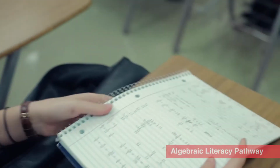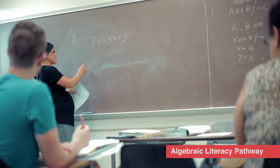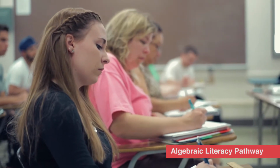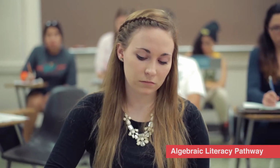The first one is an algebraic literacy pathway, which is a very traditional pathway that starts at the beginning algebra level and then progresses into the intermediate algebra level. From that point, students can go into chemistry, they can go into business math, they can continue on into the pre-calculus sequence.